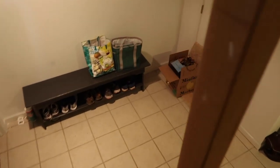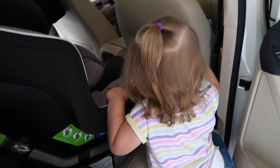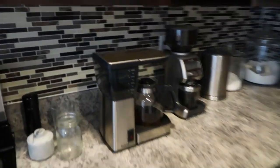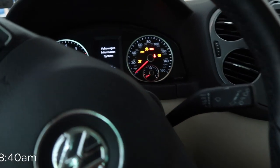Once she has her shoes on and I've got the diaper bag packed and ready to go, we're going to head right down to the car. Usually I try to put Rosie in the car first and then open up Penny's door so that she can climb into her car seat on her own. And of course, it wouldn't be a Tuesday if I didn't forget something, so I have to run back up and grab a pacifier. All right, now we're finally ready to go. Headed to our first stop of the morning, preschool drop-off.